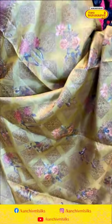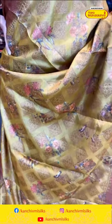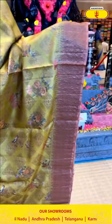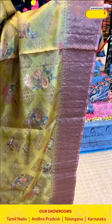Which is in mehndi green and light brown color. Where the body has florals and diamonds. Body has zigzag lines over it. Pallu has kadi with paisleys. With a contrasting blouse.